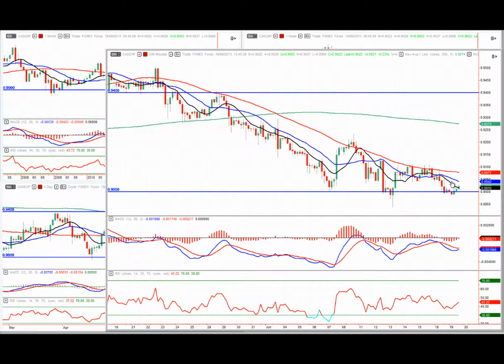We're quite overextended from the moving averages when we came down and tested this 9,000 level on the last leg. Now pulled back into the moving averages, into the sell zone. We've got them all fanning in the right order now, and we've also got some nice convergence here on this recent part of the trend on the MACD and the RSI. So at this moment in time, I'm keeping a close eye to see what happens here.